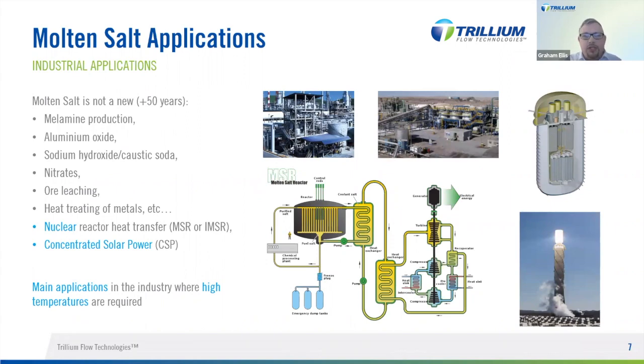These applications of molten salt in industry have actually been around for at least 50 years. This slide shows a variety of different industries where we see molten salts being used. Some of those can be aluminium oxide, sodium hydroxide, caustic soda, nitrates, ore leaching, and even heat treatment of metals, all of which use molten salt. In the middle of the screen, you can see a nuclear reactor, which is a molten salt reactor. In the top right, you can also see an integral molten salt reactor, a small modular reactor type. In the bottom right, we can see a concentrated solar power plant using a molten salt medium. This will be our main focus today regarding the R&D work that Trillium has undertaken to make improvements to our Blakeborough control valves, optimizing our design enhancements to provide a more technical and commercial offering in these applications.